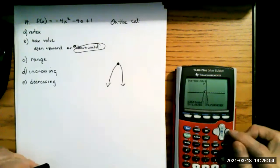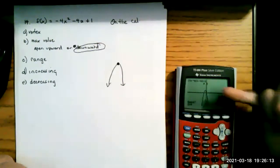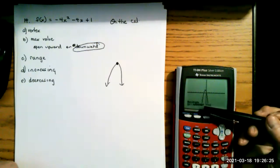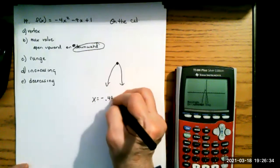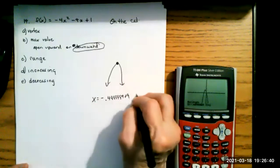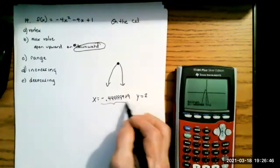Then you move it over here to the other side, make sure it's on the right side somewhere of the vertex, and hit enter again. And see how it put that little triangle up there? That tells me it marked that side. Now hit it one more time. You have to hit it that third time, and it will tell you it's a maximum, and that's the maximum X and Y. Now this is what my calculator has. X equals negative 0.499999989, and Y equals 2. So I need to know what this is. What is that number?